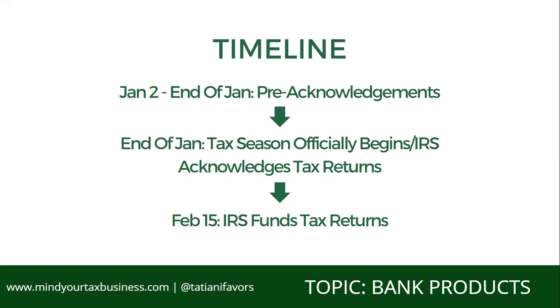But what a lot of tax professionals do not understand is that the bank advances are actually a loan. Okay. It is not free money, it's a loan. And the tax return is the collateral for the loan. So it's very important that the tax returns are prepared correctly, because that bank loan is dependent upon that return getting funded by the IRS. Okay, I just wanted to explain that to you all.